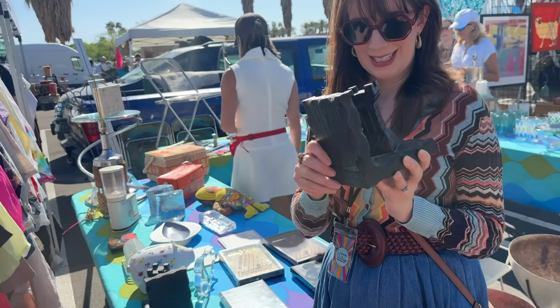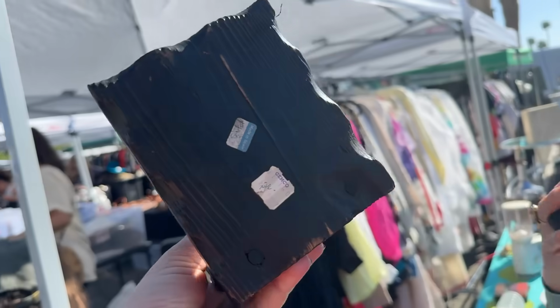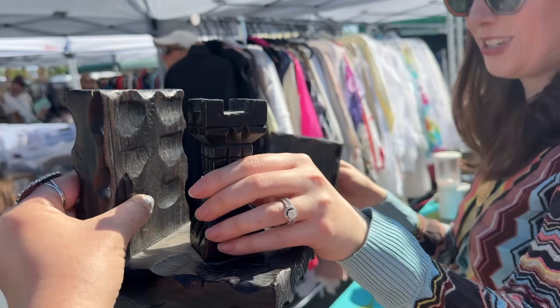Okay, Andy just found the most castle core thing I've ever seen. Carved wood, Spanish bookends with an actual castle on them. Yeah. Hilarious. Like, I almost need them. You do.